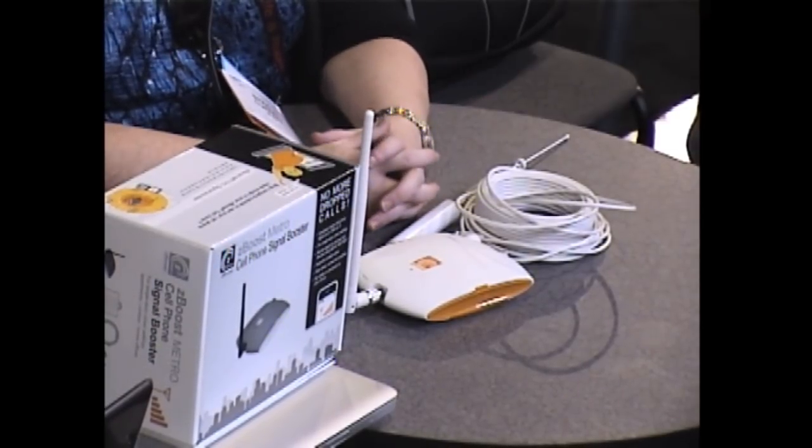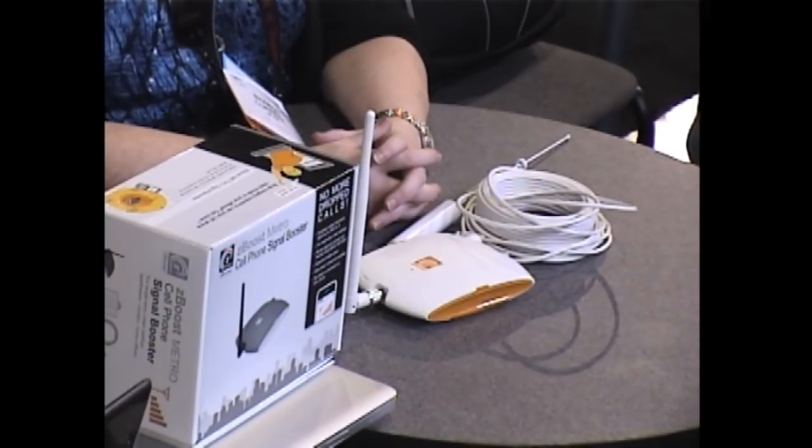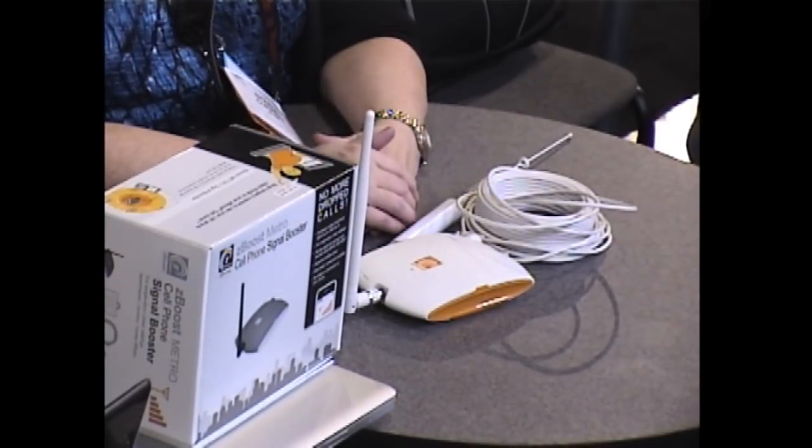Great. With the zBoost Metro, then, what is the retail on this today? The zBoost Metro is $299. $299, and you can, of course, buy it via your website at www.wi-ex.com. You got it. All right, that's outstanding.